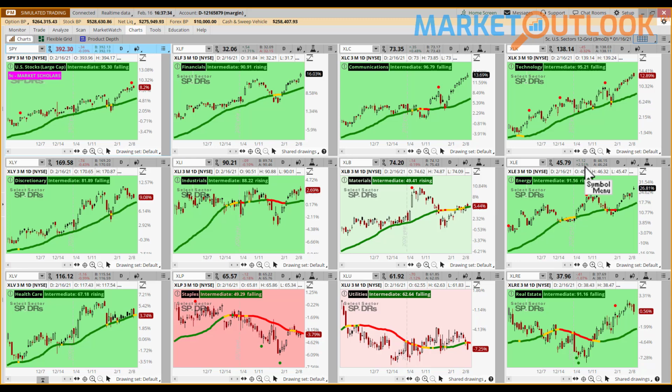And we did hear that news after the bell tonight about Chevron being added for a pretty sizable stake. I think it was like $4 billion over at Berkshire Hathaway. So I would imagine that Chevron will probably be up tomorrow in the pre-market session. It is trading a little bit higher after hours tonight on that news.